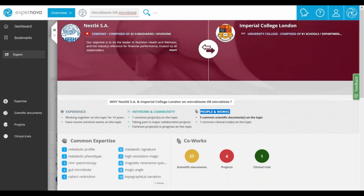Of course, all these scientific works are clickable, so you can access them and view the details. You also have access to the common expertise of both organizations and direct access to their co-works. All these buttons are clickable, so you can access the co-works. Let's go back to the Nestlé profile.